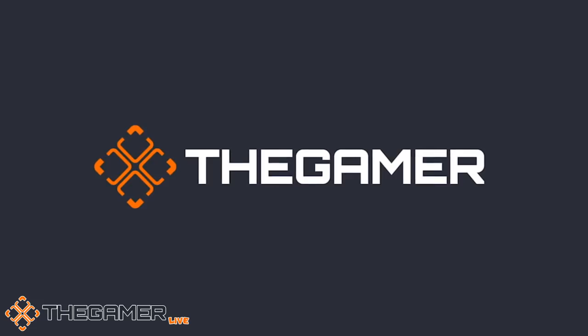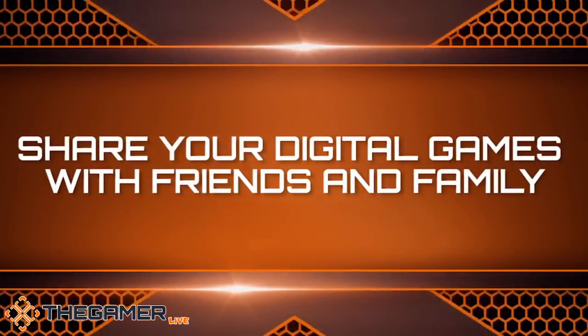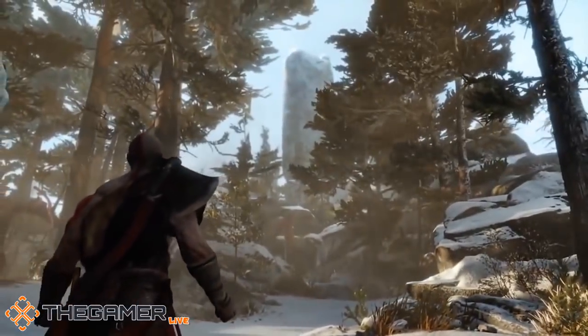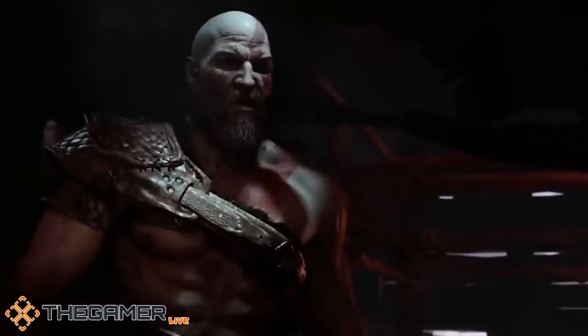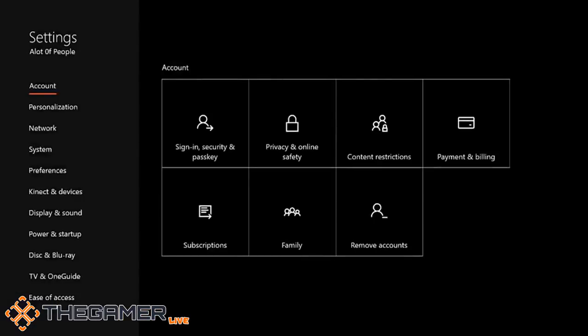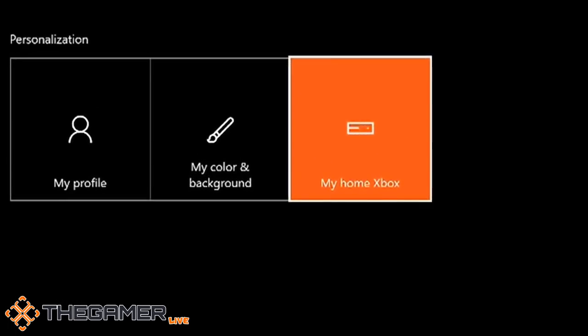Share your digital games with friends and family. Buying a game digitally is suddenly way more valuable if you're allowed to share it. Two households can share games by setting each other's Xboxes as their home console. By designating an Xbox One your home Xbox, all other accounts on the system gain access to your games even when you're not logged in.